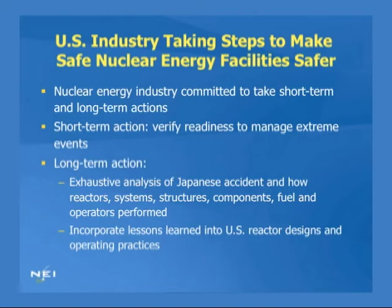Long term, we're still analyzing what's going on from that accident. That's going to probably take years of research as we go through. We're going to look at the fuel, we're going to look at the condition of equipment in the plant, what happened to it, why did it fail, why did it work, whatever, and we'll use that learning throughout the world and improve the technology we're using at our nuclear power plants.